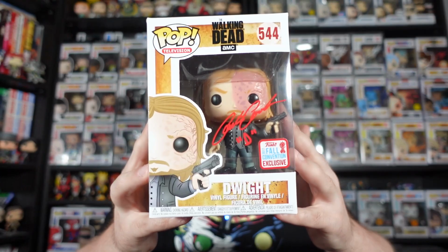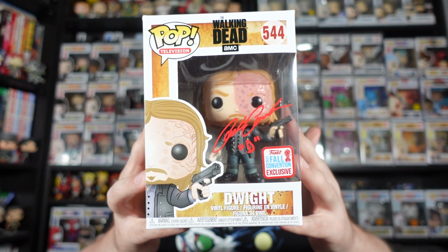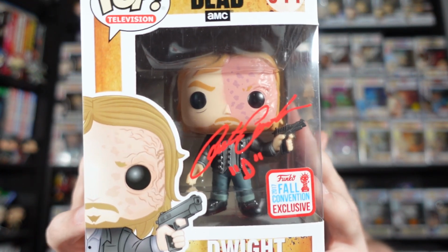And although we did have two pretty big stars of The Walking Dead cancel, there were still loads of them there. Unfortunately, most of them don't actually have Funko Pops, and they are the only things that I do get signed, but there were still a couple of them there, including Austin Amelio, I think that's how you pronounce his surname. He of course played Dwight in the series, so I did get my Dwight Funko Pop signed. He just added "D" there in the speech bubbles, is that what they're called?